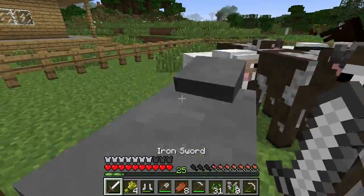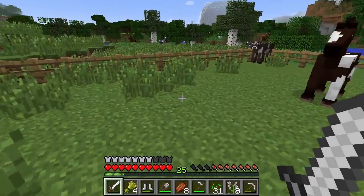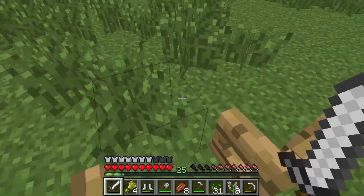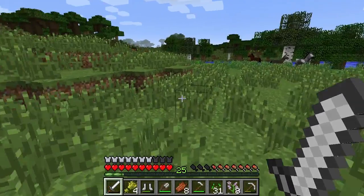Oh well, now I'm surrounded. Get out of my way. Hey, I have cows for food now.